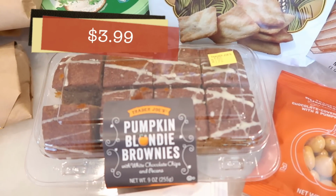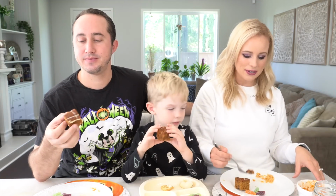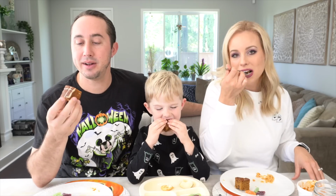All right, now we're gonna try the cake. This is the Blondie Brownie Pumpkin Spice Cake. Ooh. And this is, oh my gosh, there's like nuts in here and what this white, I don't know, it looks almost like, is it frosting or marshmallow or something? I don't know, but this looks bomb.